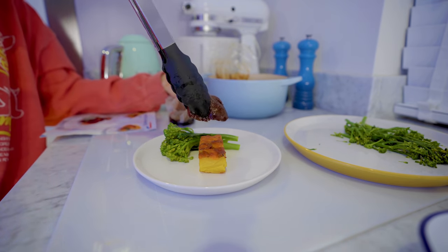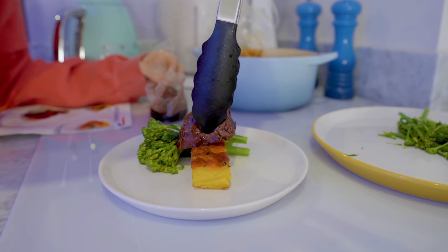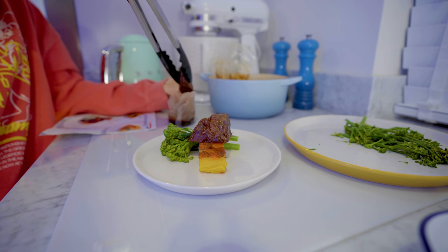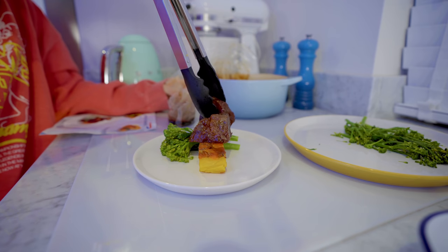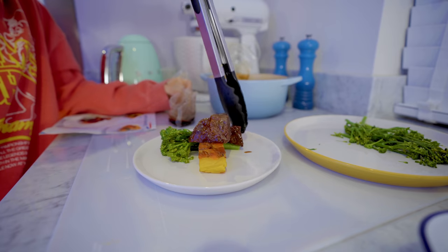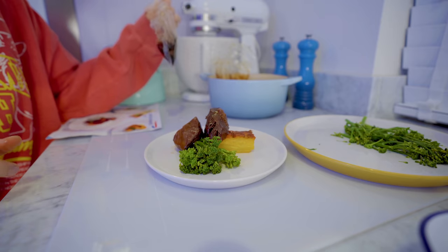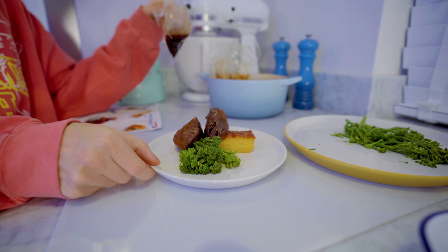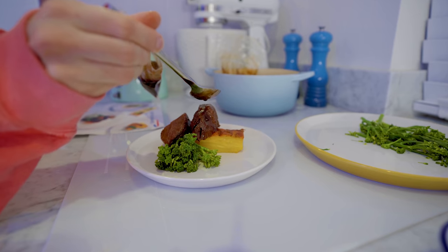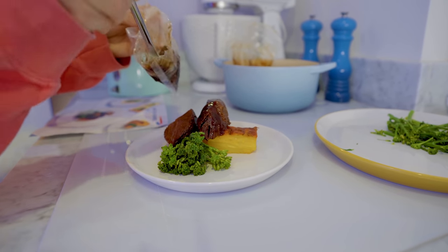So I'm gonna place this right here. It should probably be the other way around because it's not holding very well. Okay, I'm gonna place the other piece of meat on top of the broccoli. Oh my God, I have no idea how to do this. It's so soft that it's literally falling apart. And then there's another piece of meat, but I have no idea how to stack it. I don't think it's gonna work. So I'm gonna grab some of that meat juice and put it on top.